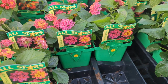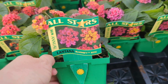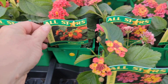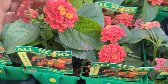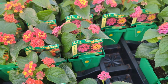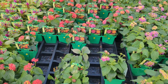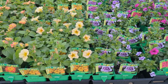So they had a whole variety of their own plants called All Stars. And these little tiny cans with lantana, oh, they're so beautiful. They had Bloomify Red, Bloomify Pink. There was like an orange variety, just absolutely stunning. I'm tempted. They did not have prices on these, but these little ones I noticed were anywhere from $2.99 to $3.99. So perhaps it was that kind of price.